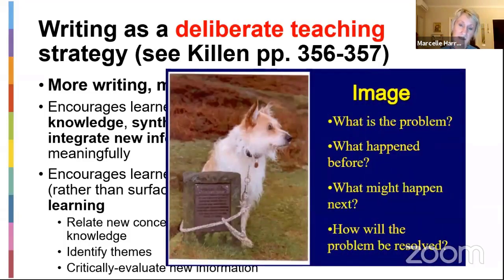Let's look at this cute little dog. Okay, it seems to be tied to a gravestone. So you give them a picture like this and you can ask them questions to probe their understanding.